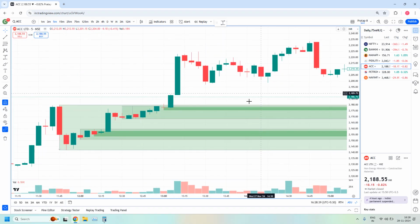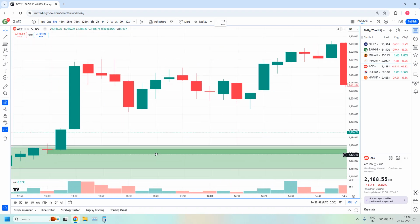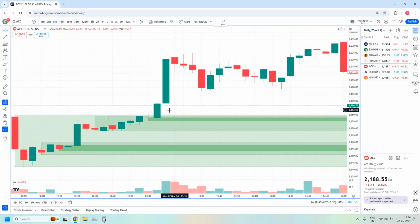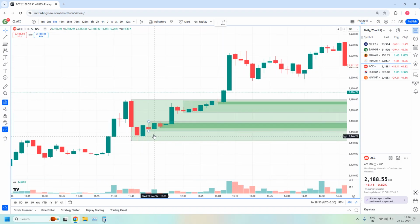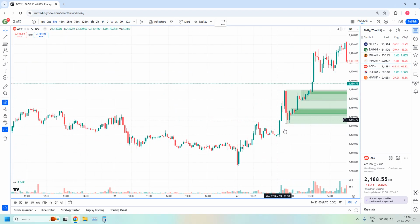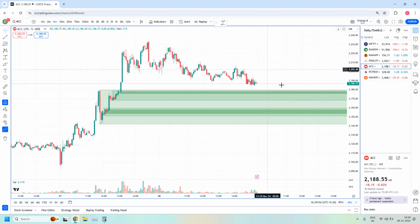In the 5-minute time frame, we have rally, base, rally. This is a medium-size candle, base, rally. And here again you have a rally, a medium-size candle, two base candles and a rally candle. These are the two 5-minute order flows. But anyway, today price did not enter. We didn't get a trade opportunity.